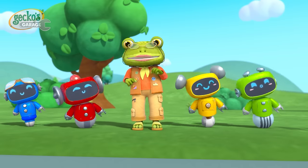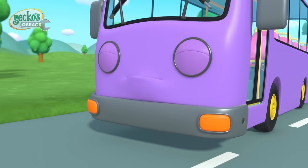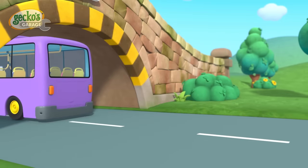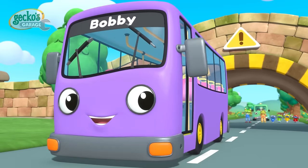The wheels on Bobby go under the bridge, under the bridge, under the bridge. The wheels on Bobby go under the bridge with no problems at all.